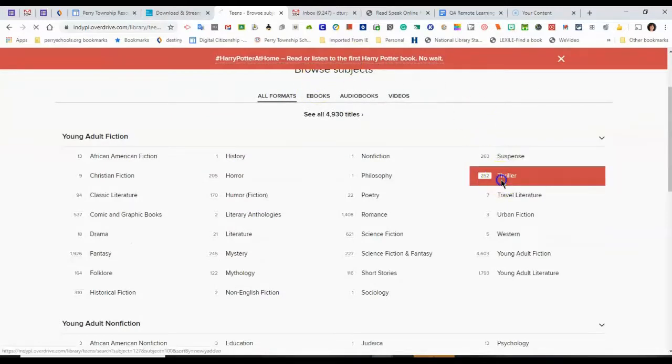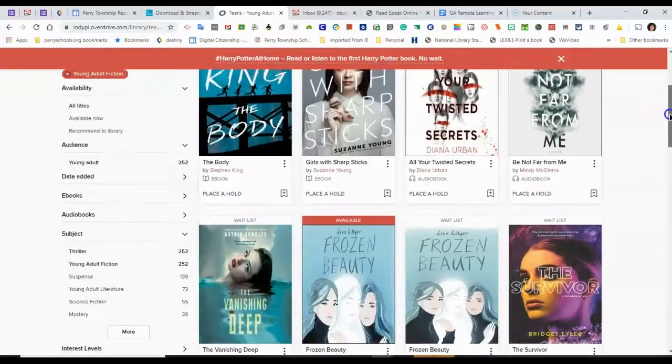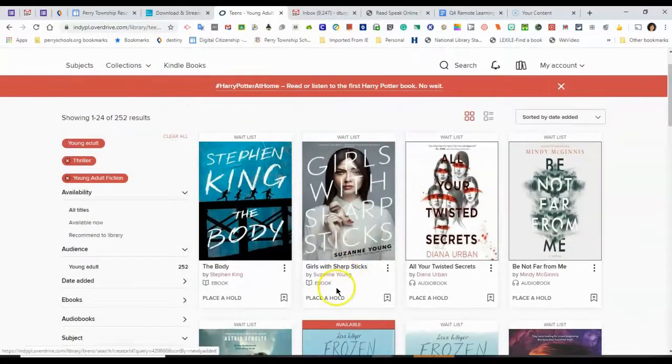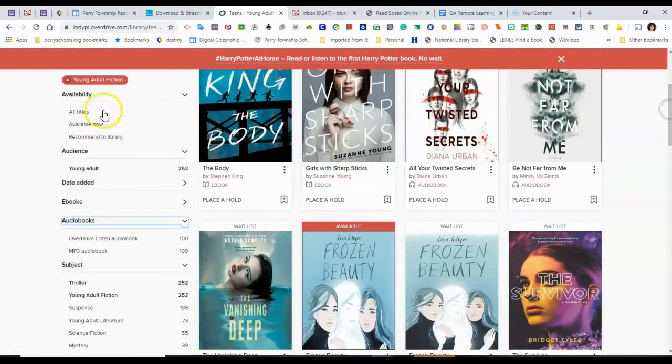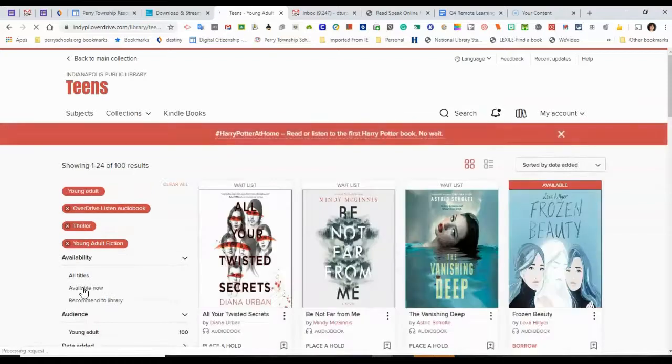Maybe I want a thriller. Do notice also that it will tell me if it's an ebook or an audiobook. And over here on the left, I can also choose what format, if I want an ebook or an audiobook, and what kind of format those might be in. So a lot of controls on the left-hand side.